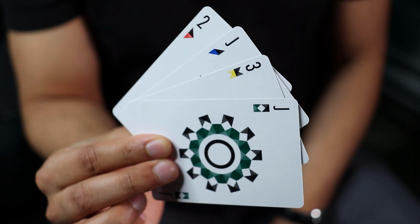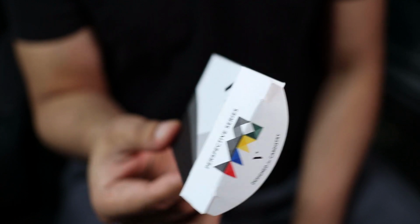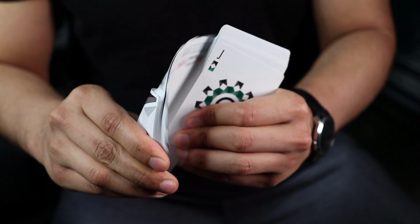Then on the faces, you see a completely custom design, not only for the images, but for the suits as well. Each suit is associated with one of four colors, either red, blue, yellow, or green, and then also associated with a shape. These cards are designed mainly for cardistry, which I'm not really an expert in, but in my opinion, they handle fantastic. I would 100% use them all the time. And that's really all I'm gonna cover for this deck, but if you really wanna take a deeper look into it, I'll put the link to my review video on the screen that you can go ahead and check out.